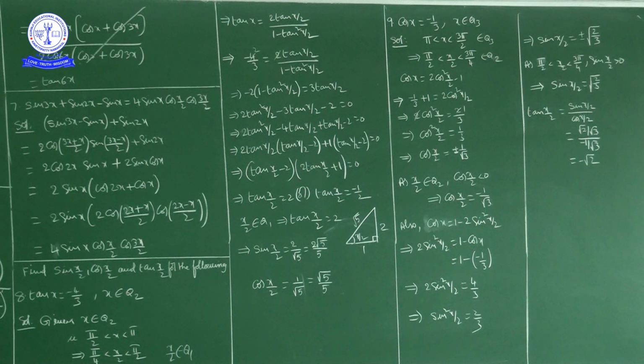Okay, now here cos x is given as minus 1 by 3, x is in third quadrant, so x by 2 is in second quadrant. So cos x is equal to 2 cos square x by 2 minus 1. Using this, what we got, cos x by 2 is equal to plus or minus 1 by root 3. As x by 2 is in second quadrant cos is negative, so cos x by 2 is equal to how much? Minus 1 by root 3.